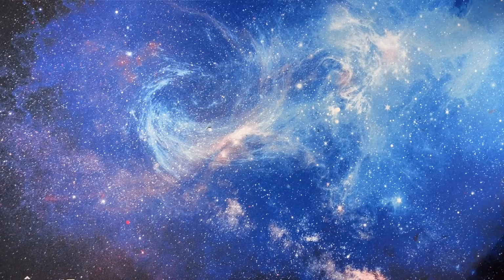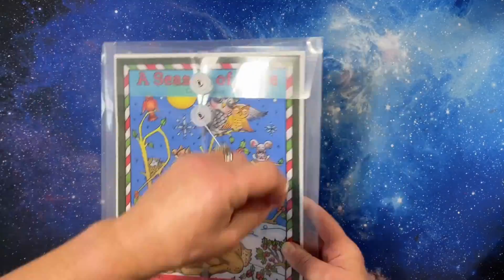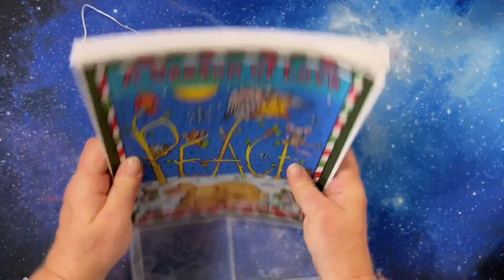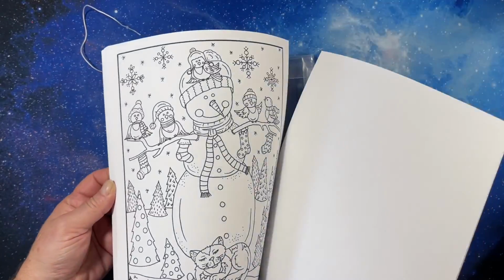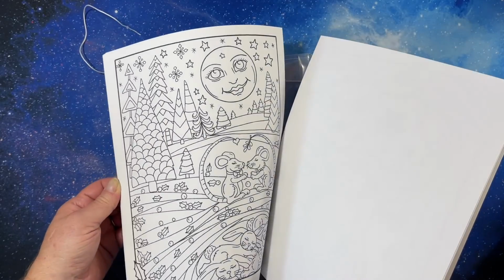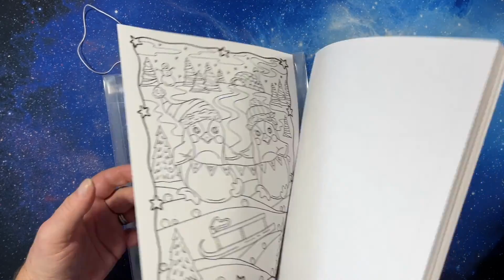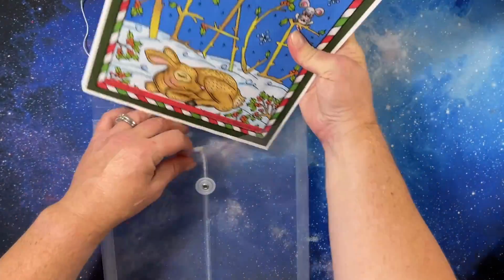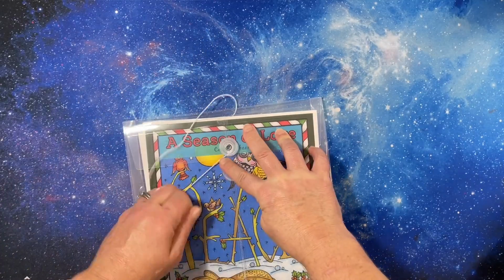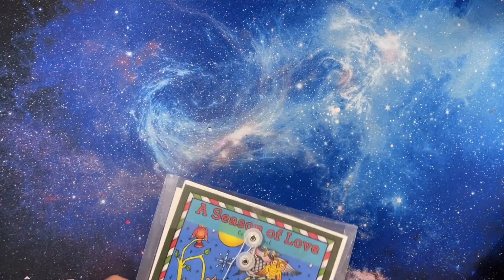I have a Season of Love by Deborah Muller. I have the PDF version. She had a sale and I just decided to buy some. But yeah, that one is so cute. The ones I was supposed to color in and then didn't last Christmas.